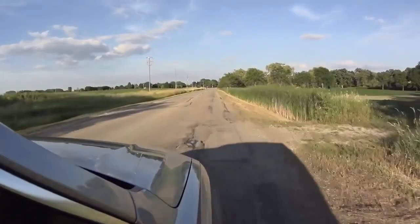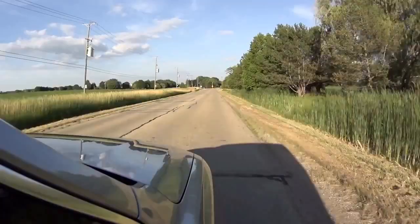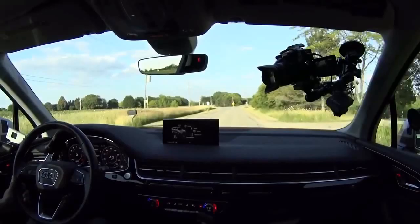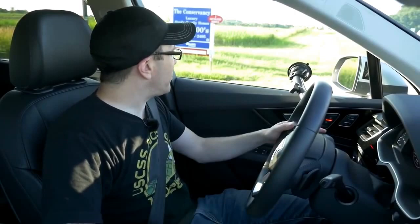Now we're on some choppy pavement here, and this is where the body control and the ride control really stand out, because this segment here is ridiculous. In most cars, you feel your fillings getting knocked around. You feel your spleen getting punched. And here you feel it, but it's so isolated before it hits your seats and transmits through your body. It's really impressive.